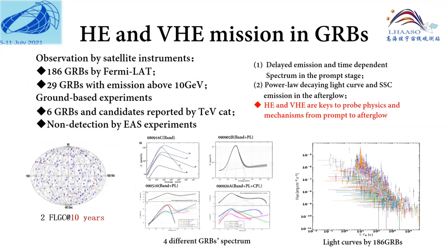About high energy and very high energy emission in GRBs, thanks to the performance of Fermi, it opened up the high energy emission of GRBs from 2009 to 2018. 186 GRBs were observed by LAT, and 29 of them were observed with emission above 10 GeV. Results showed delayed emission and extra components above GeV. In the prompt emission, there exists a complex time-dependent evolution of the energy spectrum, as you can see in the four GRBs.